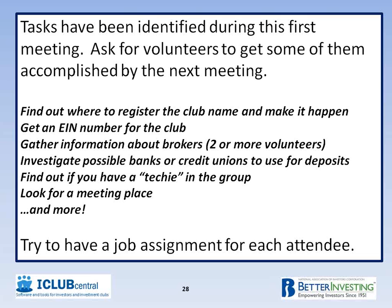Don't forget that larger groups probably want to have a social chairman, so don't forget to assign a social chairman to deal with drinks or to deal with refreshments or something like that. Before everybody leaves the room, try to have a job assignment for every single attendee. And finally, try to get everything done in about an hour and a half to 2 hours.